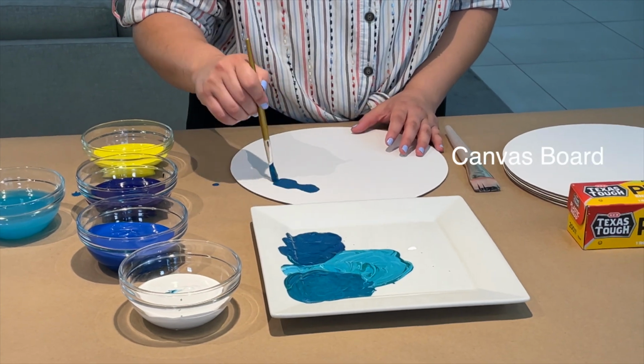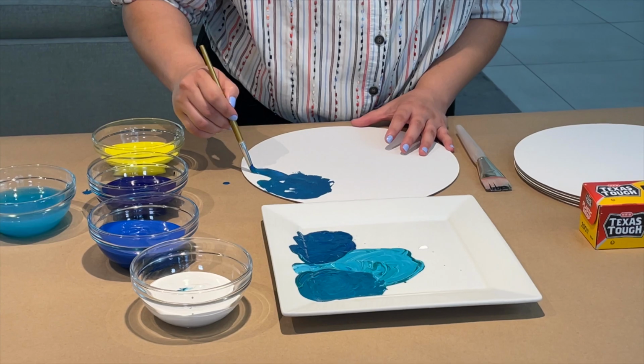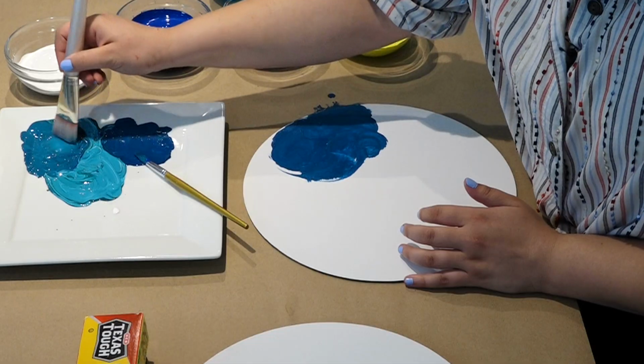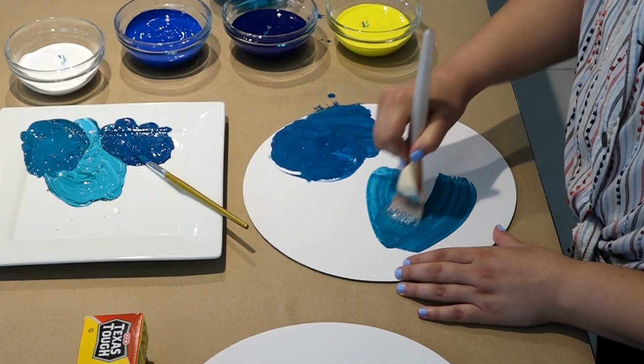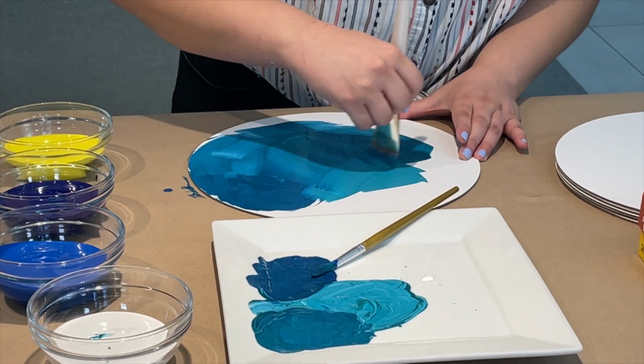I'm going to go ahead and start with my dark color and use the water to spread it. There's a lot of geometry in the tablescape, as you'll see later on. I think having this element of a circle really helps tie a lot of those shapes together.